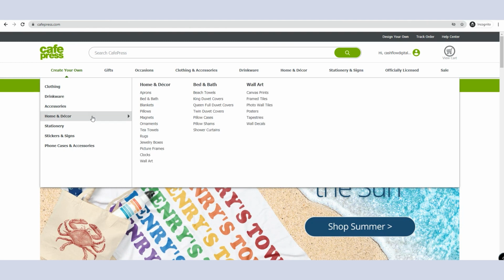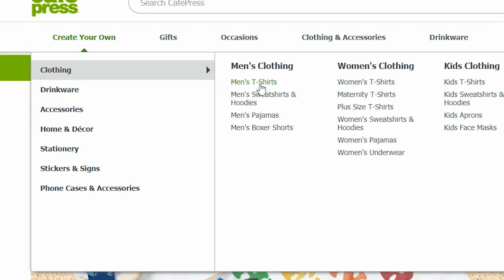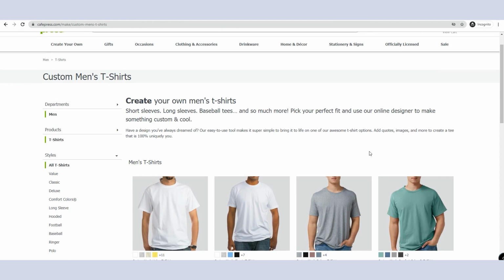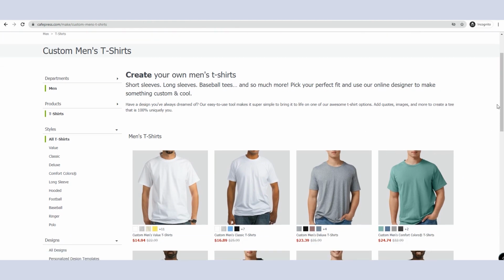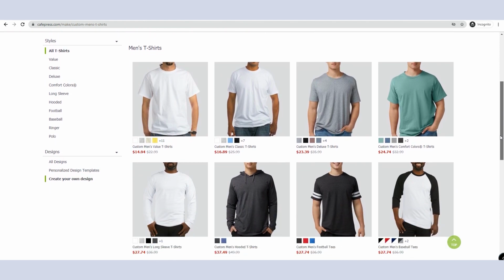For the sake of this video, I'll be going with a t-shirt, but keep in mind, there are a ton of other options for you to choose from. Now, when you pick your product type, you'll be brought over to this page to pick the actual product you want to design, and you'll also see how much money the product costs.